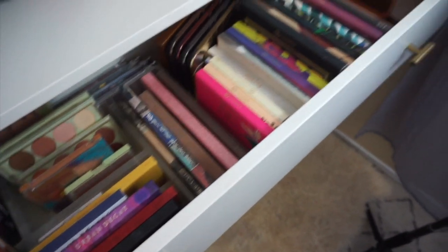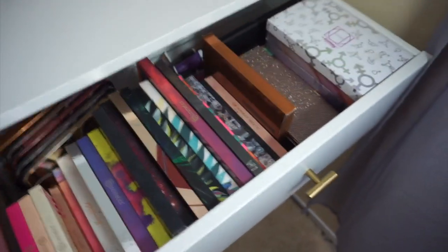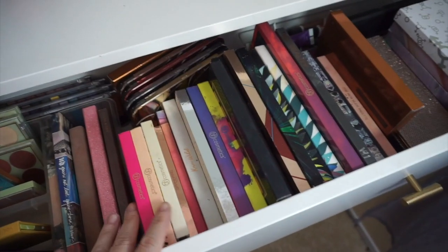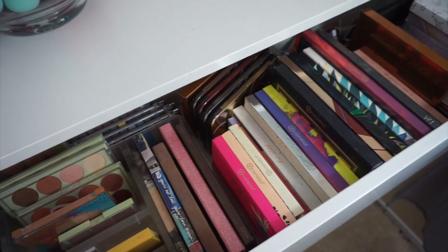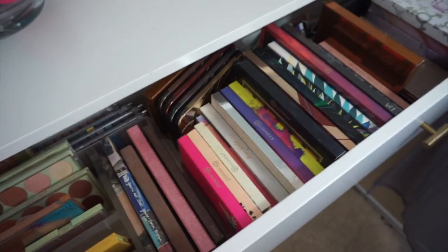Alright, so here is my eyeshadow palette drawer. I'm just going to pull everything up onto here. I have nothing left over here, I just pushed everything to the side. And I'm going to put everything up on the top of here, and we're going to just go through it.